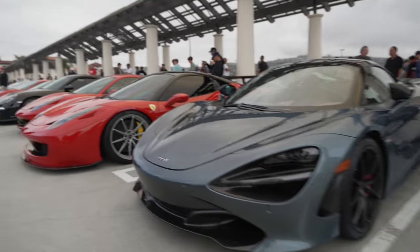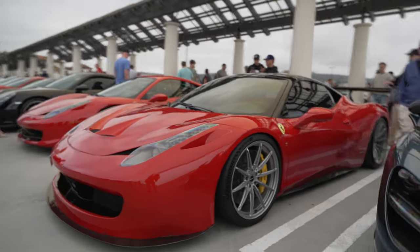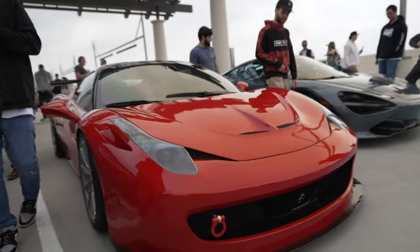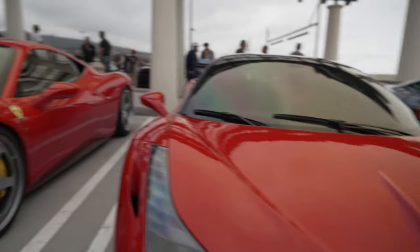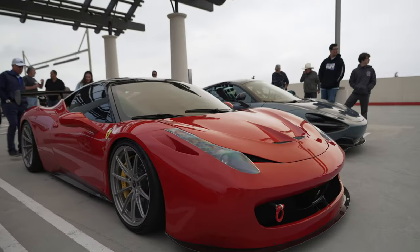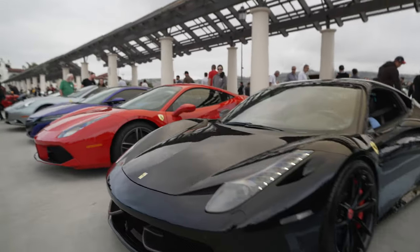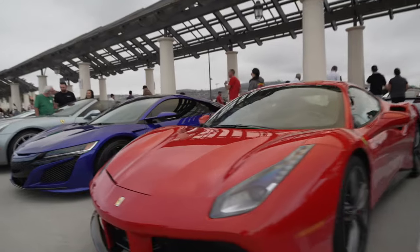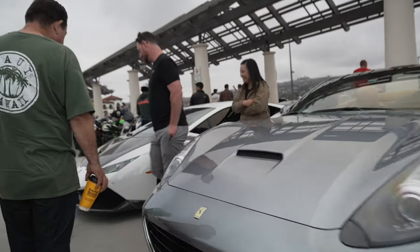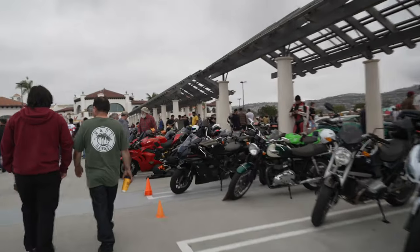McLaren 720S and a 458 Italia Racer. Yeah, so this is a challenge special. It's not really street legal, but you know, I guess this guy made it so. And yeah, this is what it's based on right here. This is the Italia. And this is the Italia Racer. GT3. Another Italia. 488. Acura NSX. California. And a Lamborghini Huracan with HRE wheels. And the motorcycle has invaded. Wow.